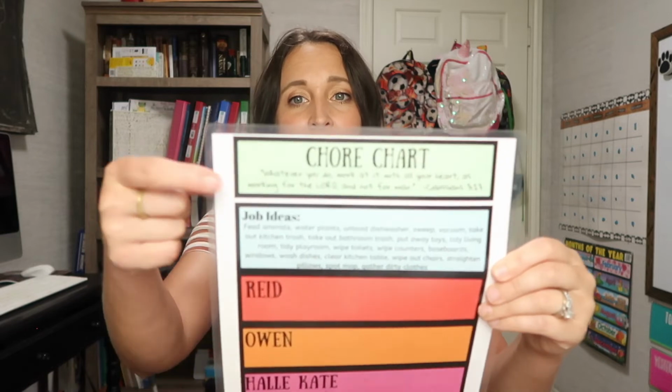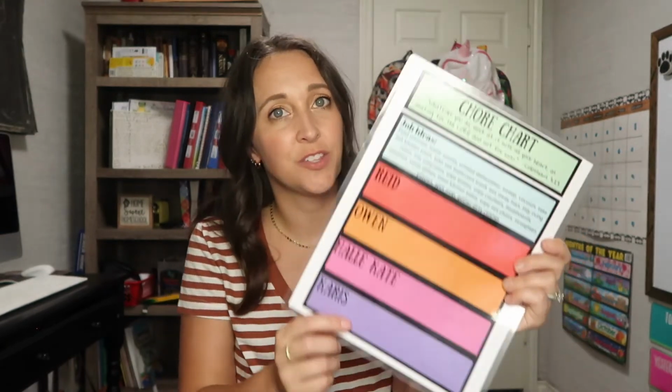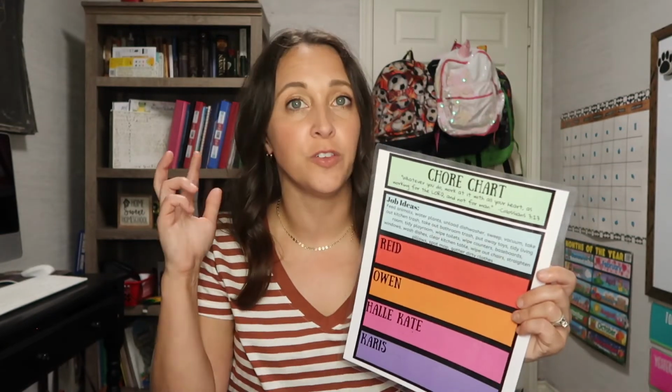I can get it to you, but it is a chore chart, and at the top of it we have our verse, and we talk about this at the beginning of every year. It is: whatever you do, work at it with all your heart as if working for the Lord and not for man. That's Colossians 3:23, and we talk about how the Lord created us to work and why work is good and how it is a blessing to our family.